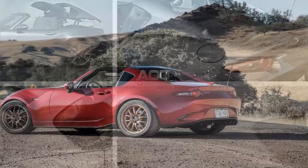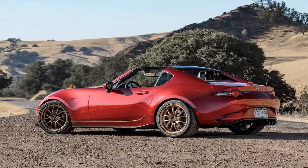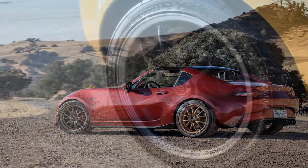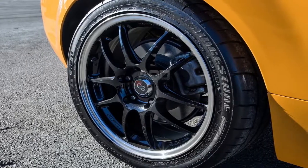Only one minor incident marred the car's otherwise wonderful performance, but it can be marked all the way.